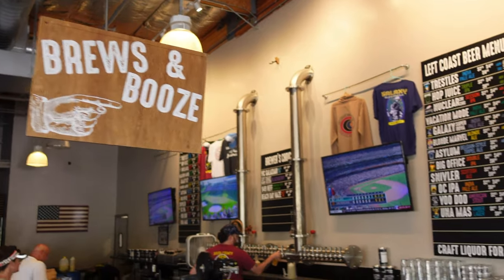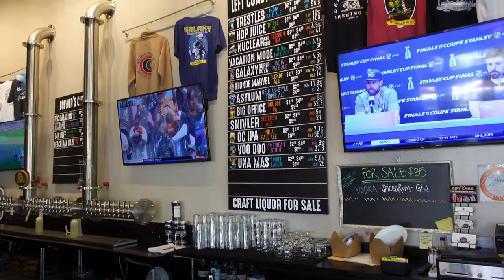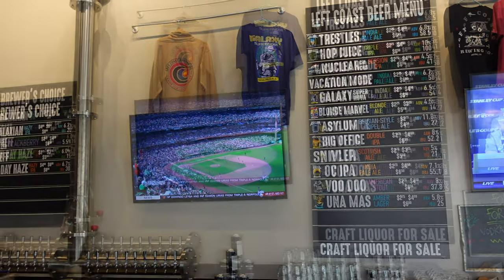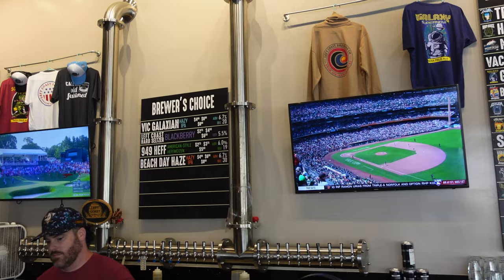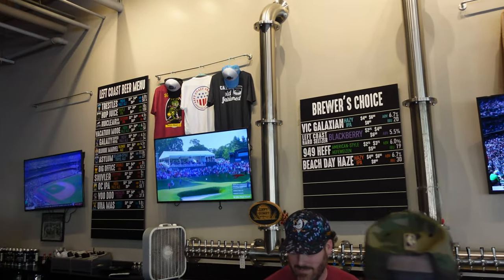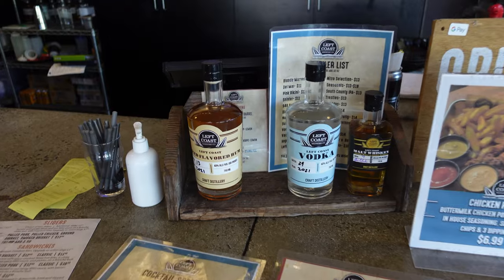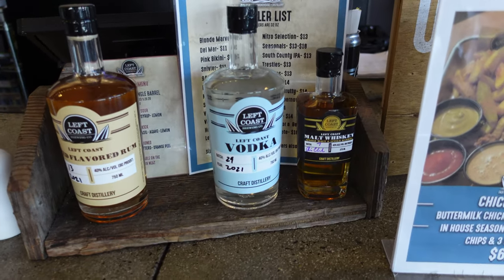So it's 34 taps? Yeah, we have 24 unique taps, and 10 additional duplicates of our mainstay beers. We have one nitro tap, currently nothing on nitro. And then we also have vodka, gin, rum, spice rum, tequila, and whiskey that we make ourselves.